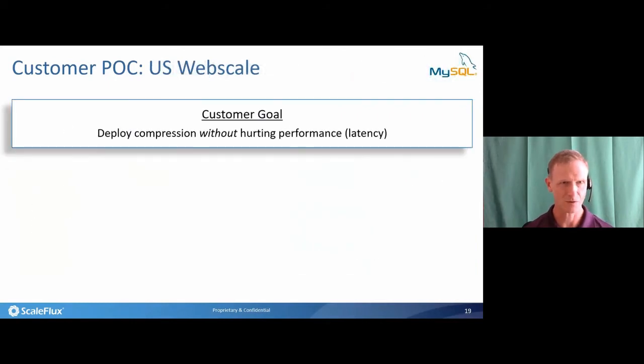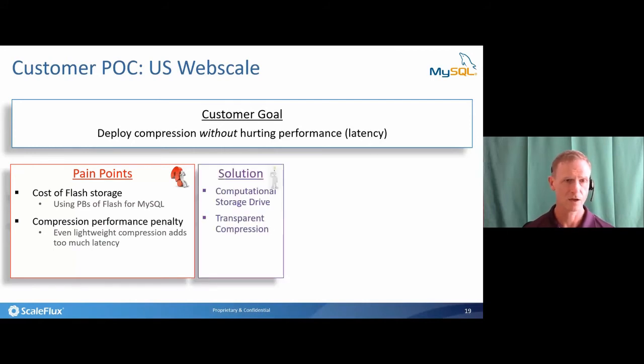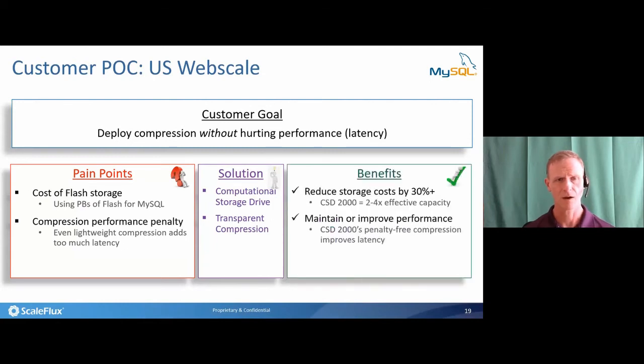The second one here is a MySQL user that has petabytes of deployment, and their deployment is growing very rapidly. They'd really love to use compression to reduce the cost of their infrastructure, but everything they've tried impairs their latency too much, and they can't meet their service level agreements. So the cost of flash and then the penalty that they incurred by using compression were the pain points that they had. Using a computational storage drive with transparent compression, they were able to realize a potentially 30% higher reduction in their overall storage cost by utilizing that compression to store 2 to 4 times the amount of logical data per physical drive. And they saw that, hey, my performance didn't drop at all. I'm able to maintain the same latency levels and meet all of my performance requirements.